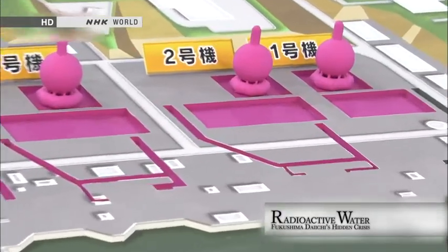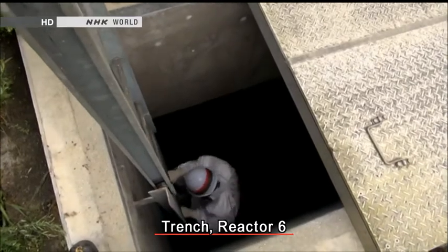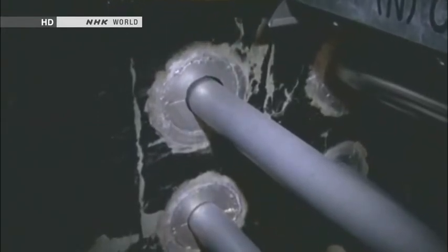The question is how. Investigators suspect the source is these trenches near the ocean. This is the entrance to a trench right near the sea. Inside, ducts and cables run everywhere. At the end is a wall that's shared with the building. There are gaps in the holes for ducts. In the buildings that house reactors 2 and 3, massive amounts of contaminated water have flowed into the trench through such gaps. It's thought that this is how tainted water is draining into the ocean.